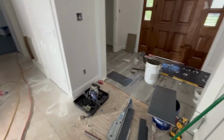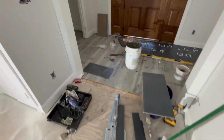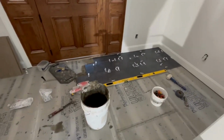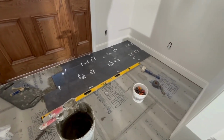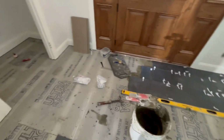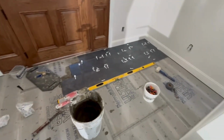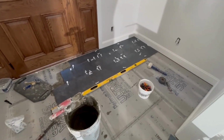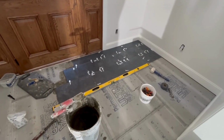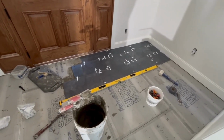Hey, it is lunchtime at the Riverview project, and I thought it would be a good time to get in here and show you the tile that's going down. Not a ton of progress in here, but that's okay. This tile is, because it's so big, going down pretty slow. I think a lot of that has to do with getting it nice and level. The bigger the tile, the harder it is to level.